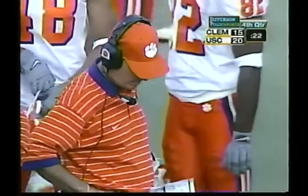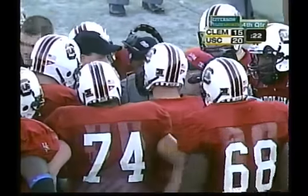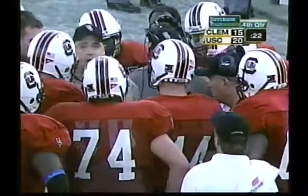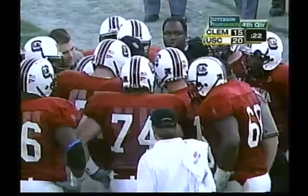Look at Reggie Herring, now Tommy Bowden on the Clemson sidelines. All they can do is wait and react. What do you think? Well, it's interesting because they've got the kicker, Weaver, kind of extended far away from the huddle on the sideline there and not part of the conversation. So it's not looking good for the kicker right now.